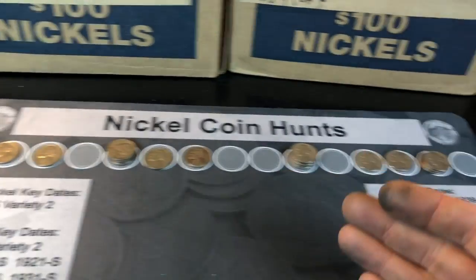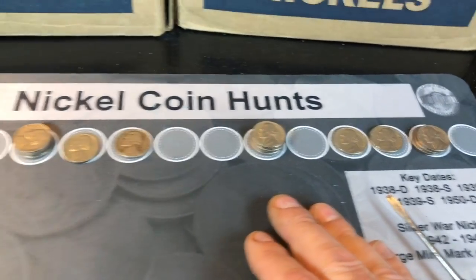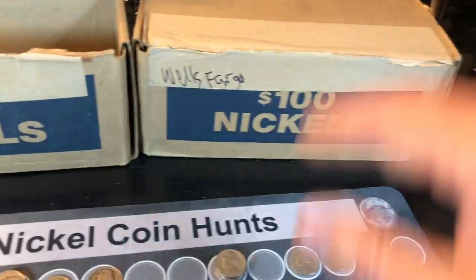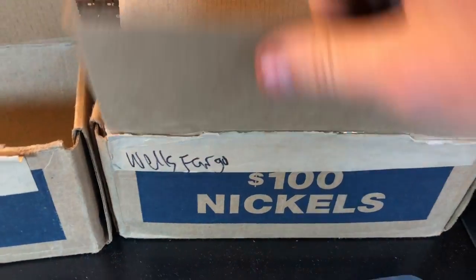If I didn't know better, it looked like I got someone's dump bin for the most part, because a lot of these are not in that great shape either. All right. Hopefully Wells Fargo can redeem this nickel hunt and give us some goodies.